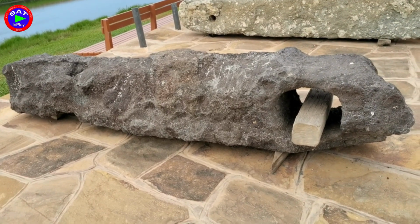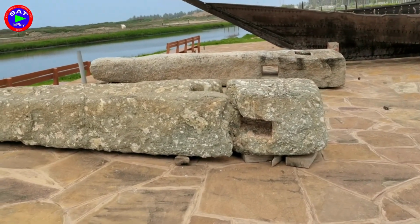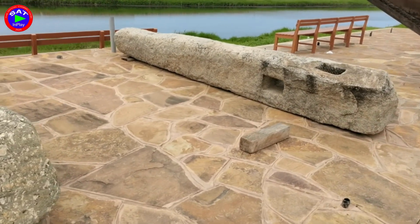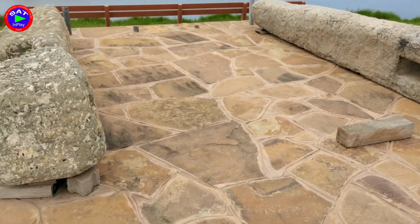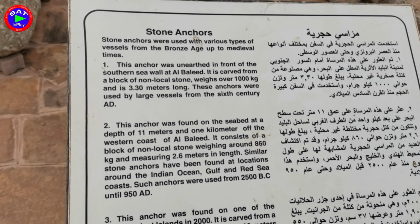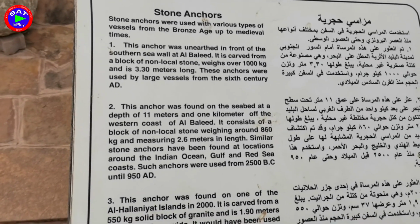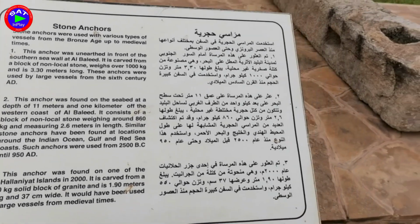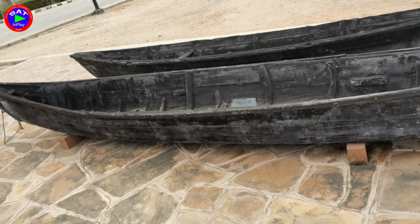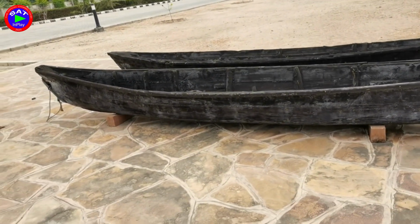Mga bato na nahukay nila. Yan yung mga stone anchors were used in the various type of vessels from the Bronze Age to medieval times. Ayan po, yung mga stones na yun. Yan yung mga boat. Palatang yun siya, ano? Palatang talaga, parang nasunog yun siya.